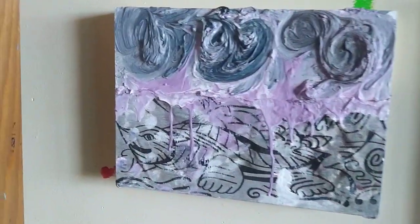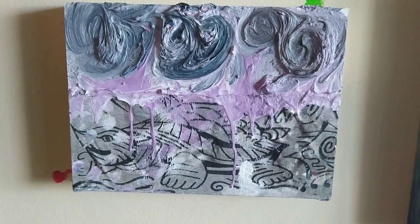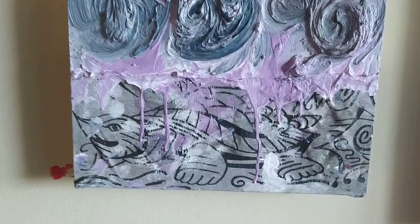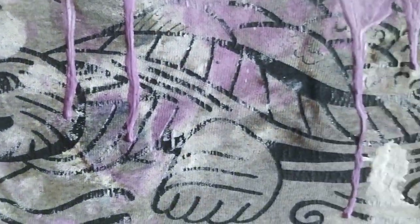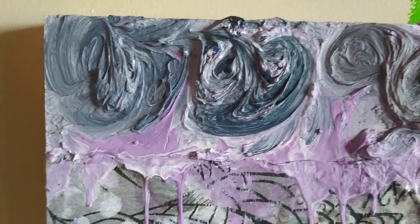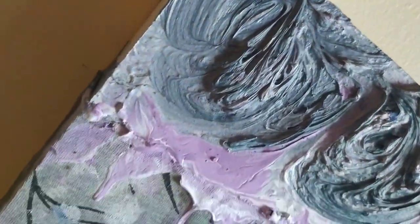And this one, based on native mythology, Turtle Island, civilization rests on the turtle's back. And it's just my version of a turtle with some calligraphy, and then I colored it in here. So oil on panel, wood panel.